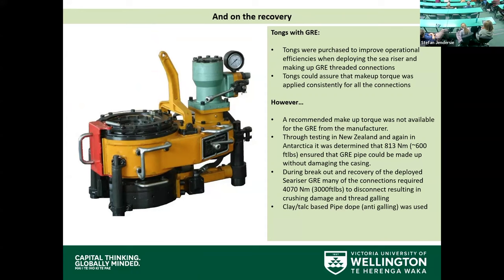So we'd done tests on this in the yard and then again in the field and decided that about 600 foot-pounds, 800 odd newton meters of torque was about right. We didn't really get any makeup torque from the manufacturer. They were a bit cagey on that, so we should probably have been suspicious. But anyway, we determined that seemed to be a good number, and with these tongs you can make up that torque quite consistently. So then we started going down that path, set to that torque.